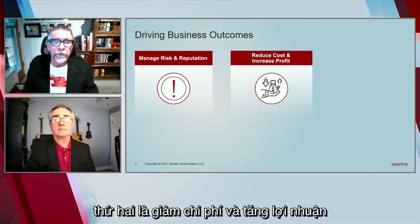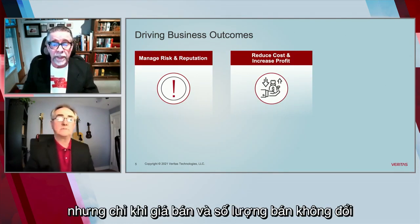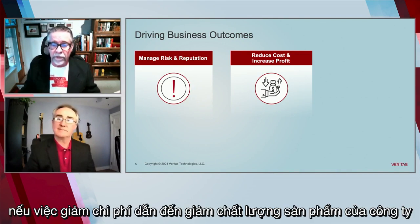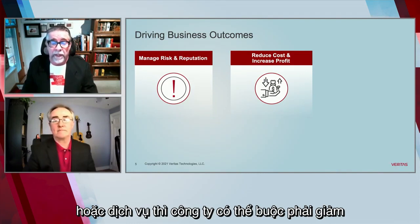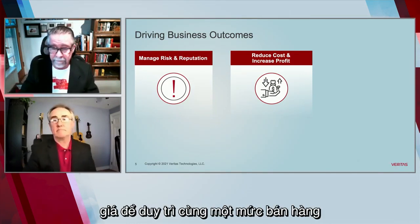Secondly, reducing costs and increasing profit. Reducing costs increases profitability, but only if the sales price and the number of sales remain constant. If cost reductions result in a lowering of the quality of a company's products or service, then the company may be forced to reduce prices to maintain the same level of sales.